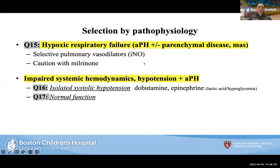And the answer was vasopressin. That could be the right choice. Norepinephrine is definitely a good choice. I'd be very cautious with the epi and the dopamine and the milrinone, just because you don't really need that contractility property. We'll get to hydrocortisone in a minute. So vasopressin and norepinephrine are the right choices.